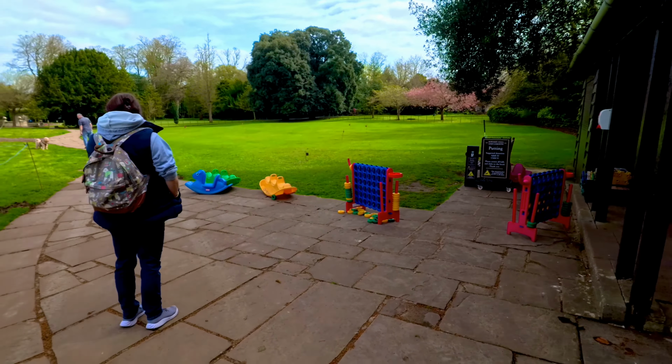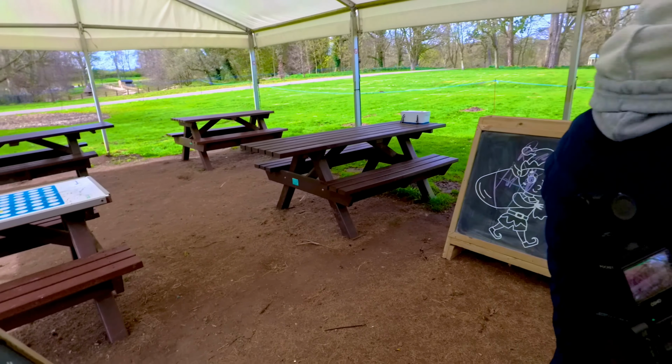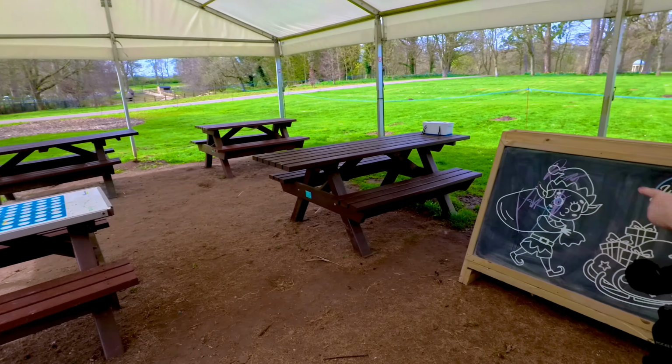Go sit under that. We could go and sit under there, yeah. So we'll go down and we'll sit and relax under here. Want to sit at the picnic table? Yeah. Sit at the picnic table. It looks a bit cleaner, yeah.